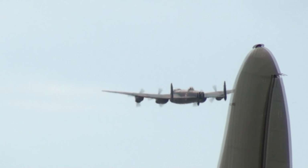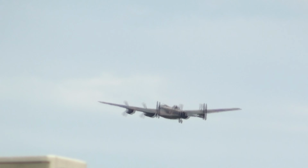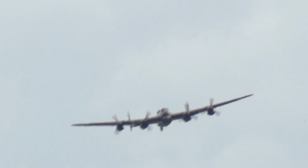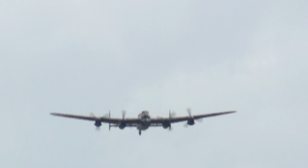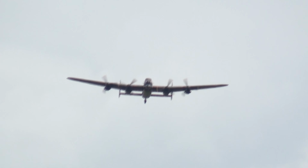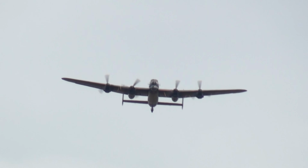Well, as always, a magnificent sight when it arrives at an air show. Somebody who's not British, there's a bit of jealousy, of envy, because keeping such things alive, and not only in museums, is really fitting. Superb airplane.